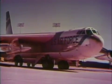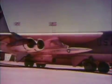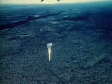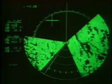The B-52's effectiveness was further increased by the development of the Quail decoy, which confused enemy radar by mimicking a Stratofortress radio signal. Further development after the Hound Dog produced the SRAM missile. Small and able to be carried in greater numbers, the SRAM could be guided from within the B-52 to targets up to 100 miles away with devastating accuracy.